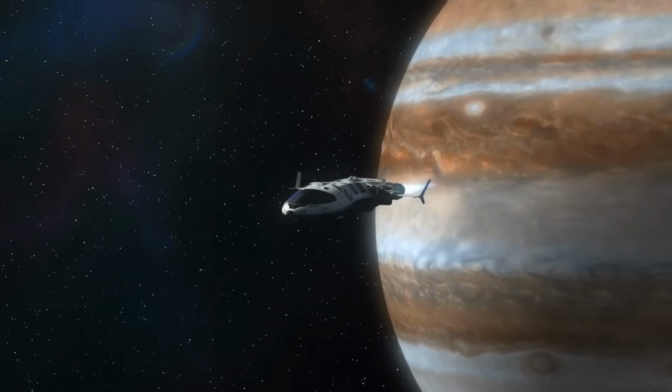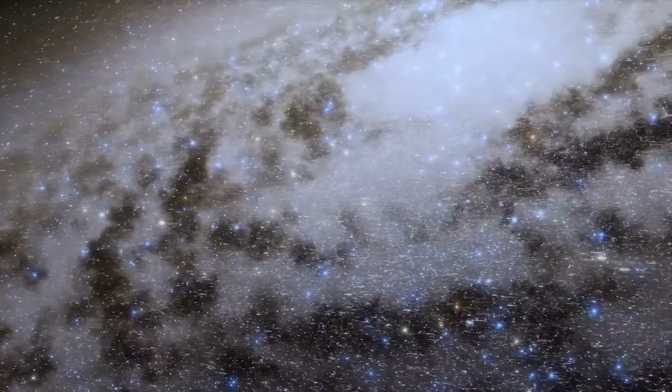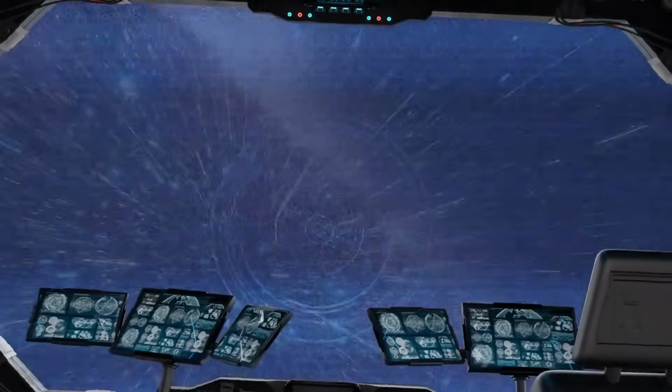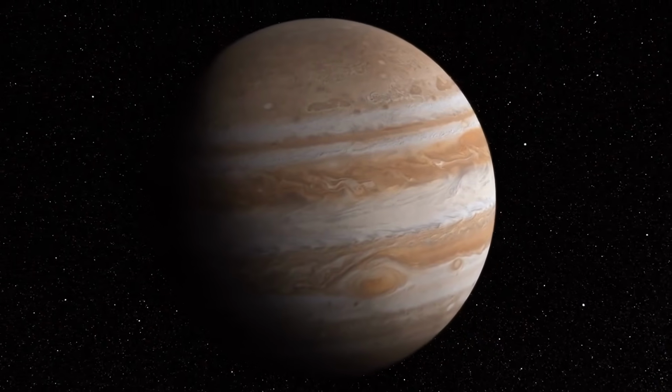Jupiter is a unique place that will never be home to humans. The pressure inside the planet is 2 million times greater than on the surface of the Earth. Extreme pressure and temperature would ruin any spacecraft that's gone too far. I guess that means Jupiter would have a crush on you.